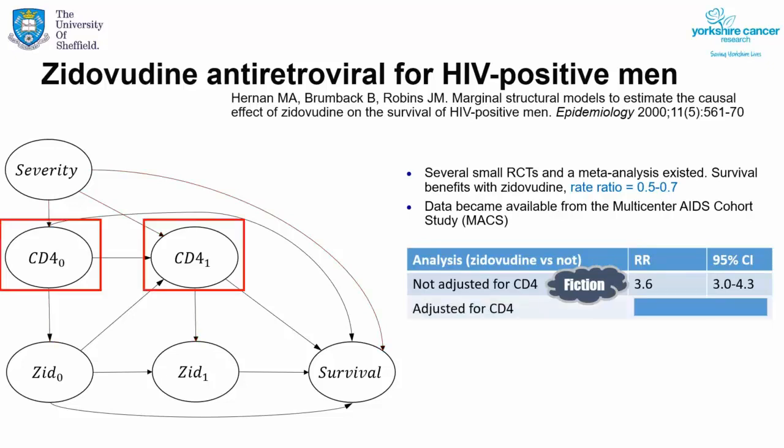So if we take those results down, how about if we do a standard statistical analysis that adjusts for CD4? So not using G methods or anything like that, just a standard statistical analysis looking at the effect of zidovudine on survival that adjusts for CD4 count. So Luke, if you can put up the same poll again for this one, would this analysis give us a result that is fact or fiction? So I'll give people 30 seconds or so.